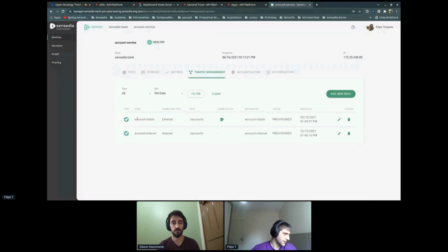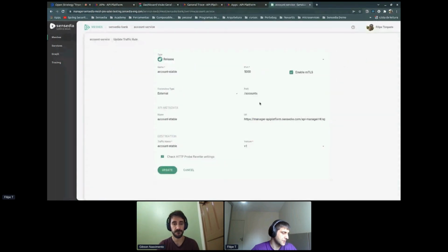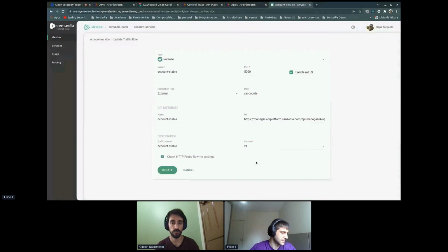I have one external deployment, meaning that I will be able to call Dash accounts externally, meaning that every external flow will go through my V1 container version, okay? And this link here will toggle the API, which is publicly exposed in my API gateway, which is the same link, providing part of the integration between the service mesh and the API platform.